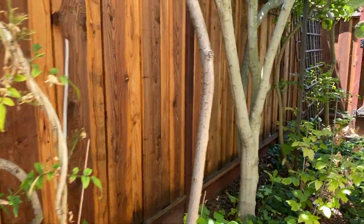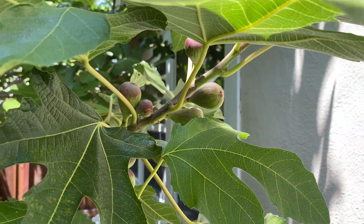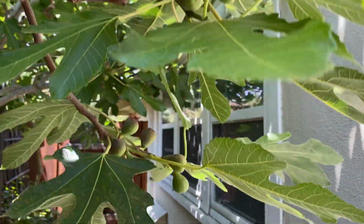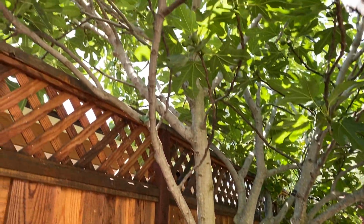Anyway, so these are the figs. Oh, look at the figs. Oh, you do not see. Yeah, we have a lot of figs. So that is about it.